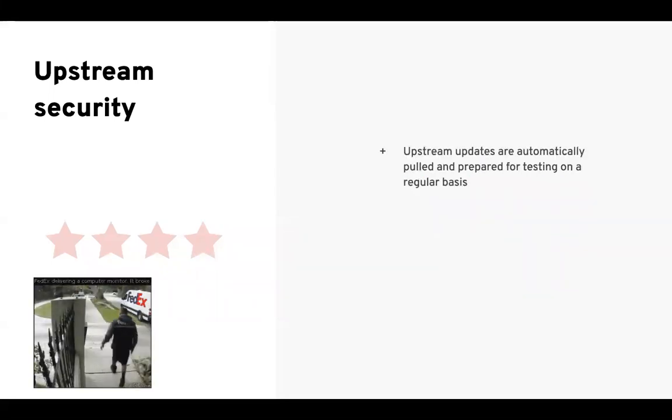But if your upstream updates are automatically pulled and prepared for testing on a regular basis, that's the best situation of all, because in a complicated web application situation using open source components usually, the world is always moving and there's always risk and threat being detected, and software packages will always have new releases, maybe very far down on the dependency chain. Monitoring all that's impossible, so you simply need to have a regular schedule whereby those get pulled in and built and tested automatically, and then you can throw the switch on whether they get deployed.